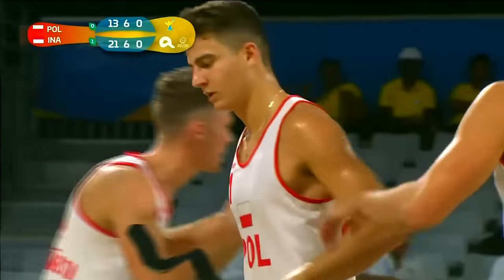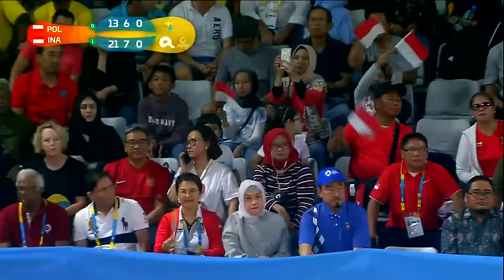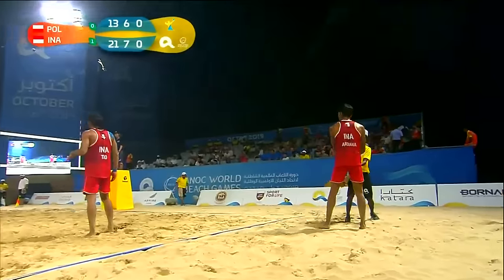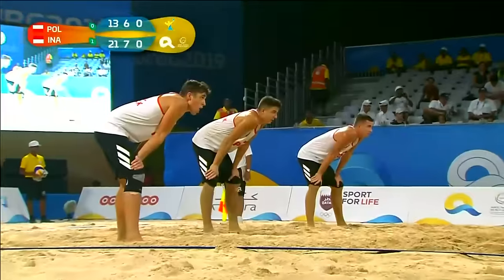Is trying to draw Indonesia in. Can they pop it into the net? Short serve has been an effective one all week long, really, just drawing one of the spikers in short to try and upset the rhythm of their attack as well.